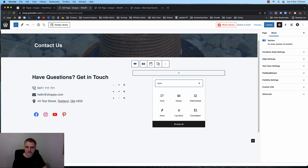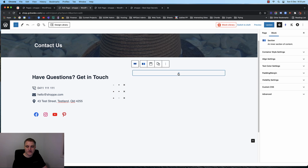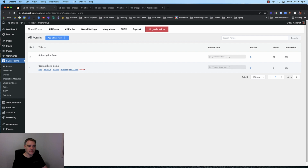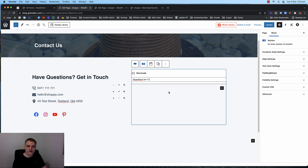I don't know whether we can build a form using Cadence, but we use Fluent Forms for this. So we'll go back over here, go to all forms, and then we'll just use the contact form demo. So we'll grab the shortcode, and then we'll add a shortcode block into there like that.